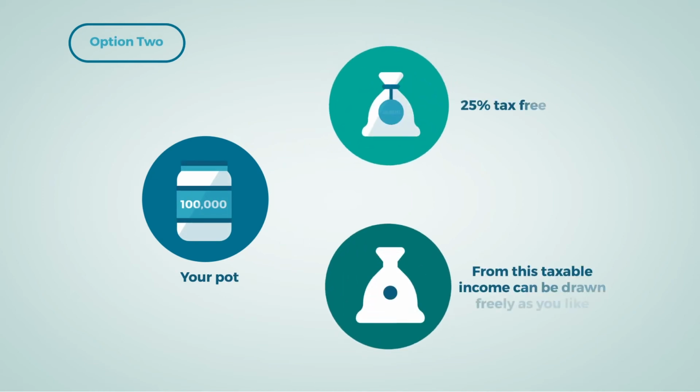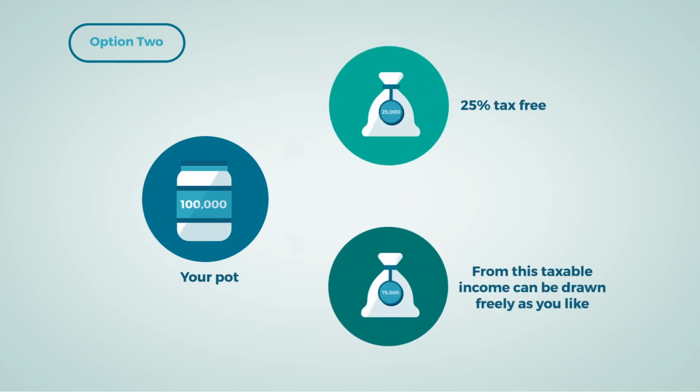Option 2 is to take 25% tax-free, then buy a flexible income drawdown product. This is a product you buy that keeps the rest invested so it can still hopefully grow, but you can also use it to take income when needed. The tax here is different. You get the first 25% you withdraw tax-free, and then the rest is taxed when you take it, which could be useful if you're likely to be in a lower tax bracket once you're older.